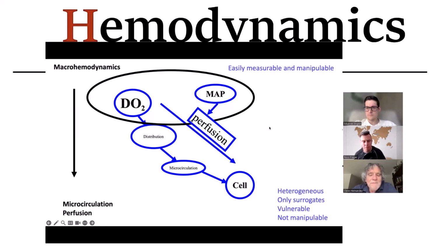And the problem is that in contrast with the macrohemodynamics that you can so easily assess, how do you assess distribution? How do you assess microcirculation, or the cytoplasm? Is the ATP supply not enough, etc.? So you have to use surrogates to evaluate this, surrogates that in general evaluate some physiological aspects. Some of these surrogates that we use are compensatory mechanisms. For example, the ScvO2, which is the balance between DO2 and VO2, you know?